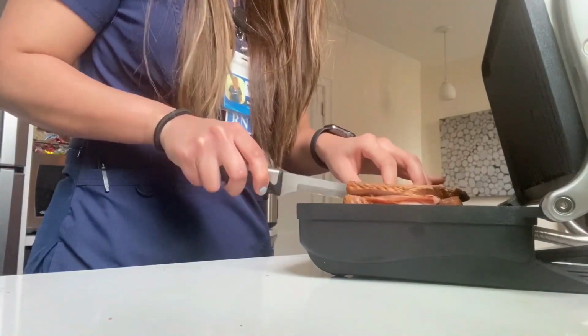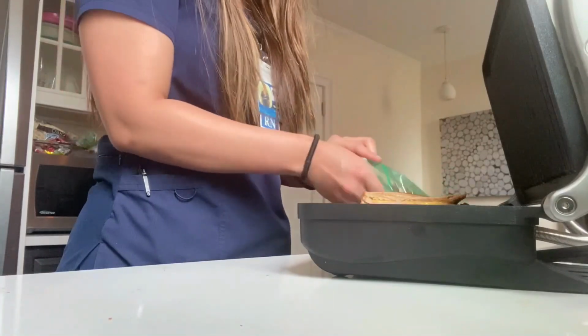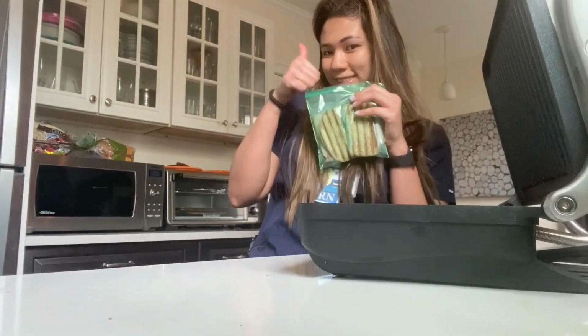I like this breakfast so much, and I'm just gonna cut it in half and put it in my sandwich bag, and then I'm good to go. That's it.